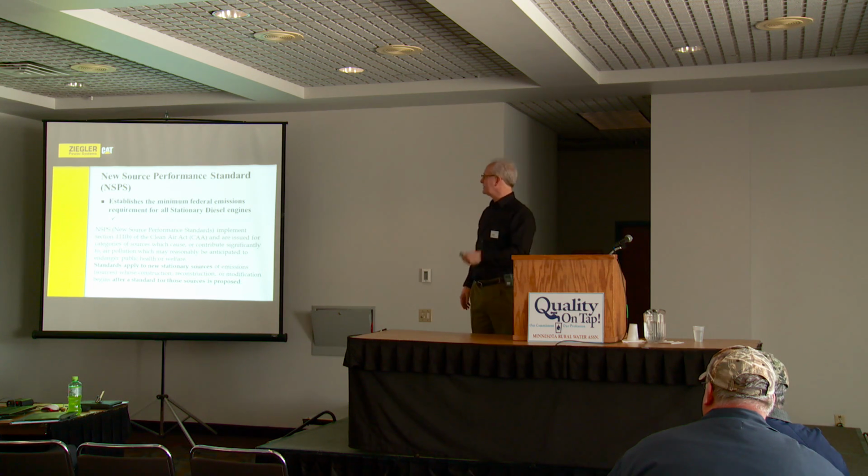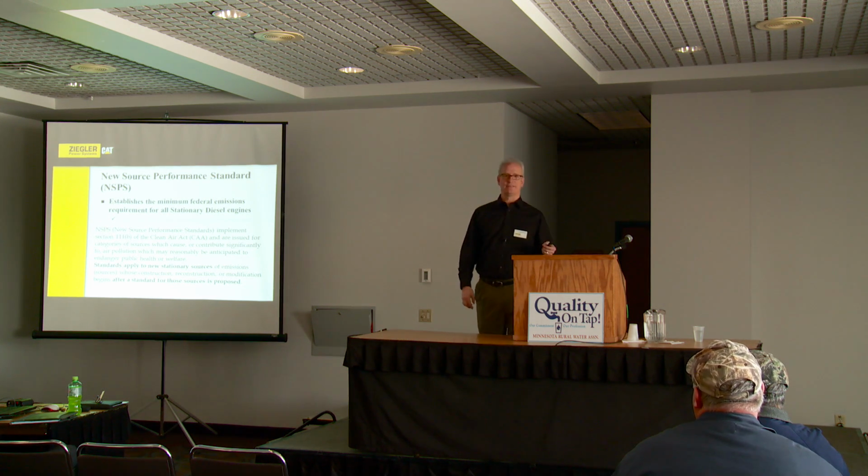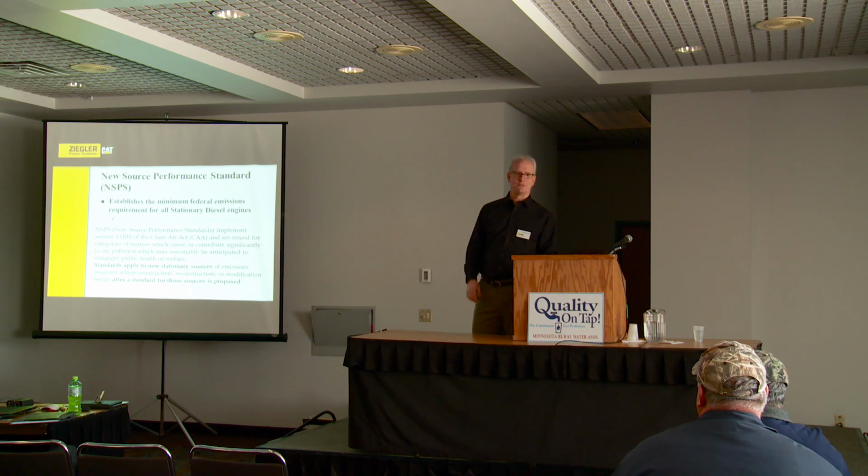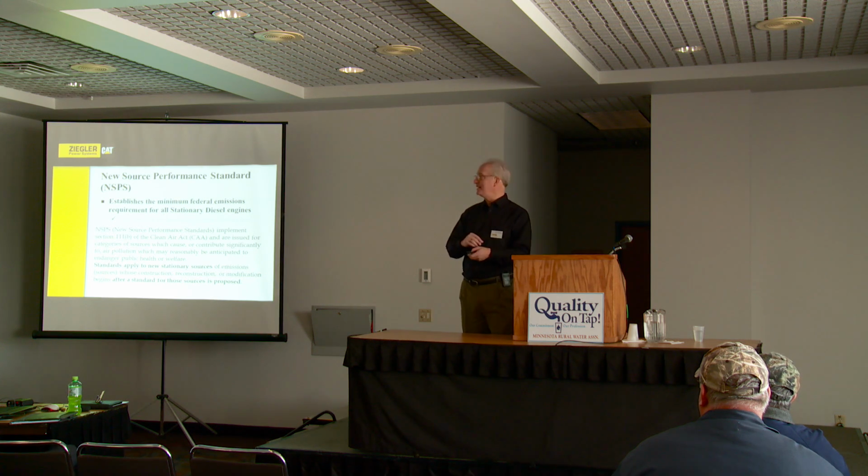Most of this is kind of long and windy, but NSPS, to say it really fast, is New Source Performance Standards. It's just another part of the rule from the EPA that was applied to these engines gradually over time. That's how that chart I showed you gets smaller and smaller as far as what's being emitted.